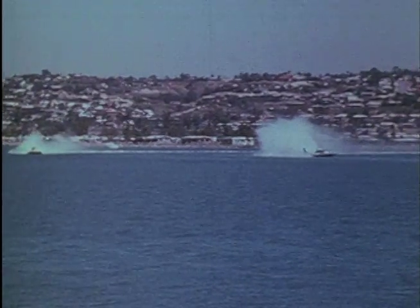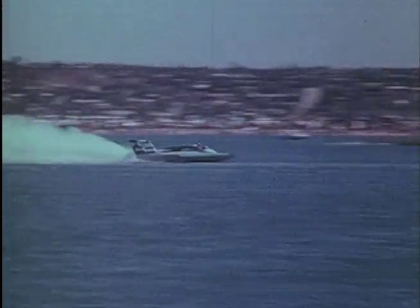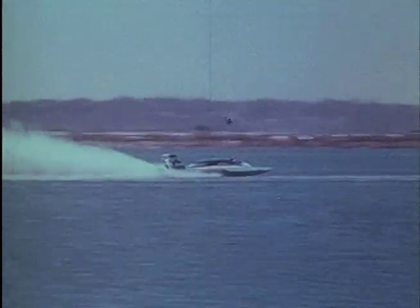Bill Muncie and Atlas lapped the Miss Madison. This boat of Muncie's has got to be one of the world's fastest. When it's running good, which is most of the time, nobody can pass him.